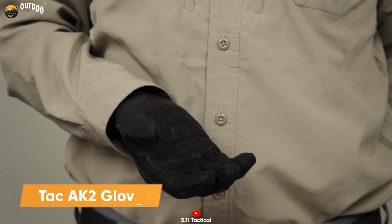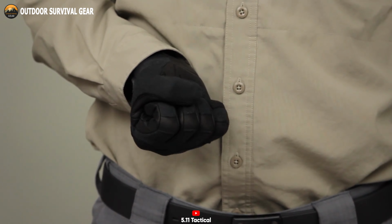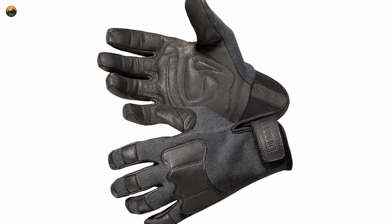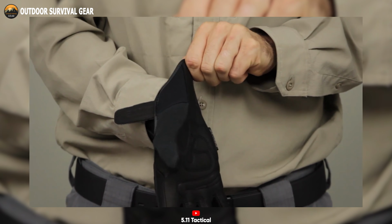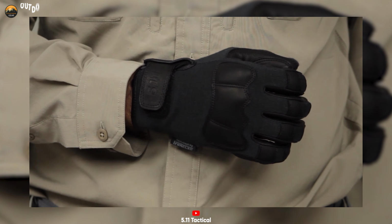The 511 Tactical Tac AK2 Gloves are high-performance tactical gloves that offer superior protection, comfort, and dexterity. These gloves are made from a combination of goatskin leather and Kevlar fabric, which provides an excellent balance between durability and flexibility. The Kevlar back panel of the gloves offers additional protection against flash and slash attacks, making them ideal for use in high-risk situations.